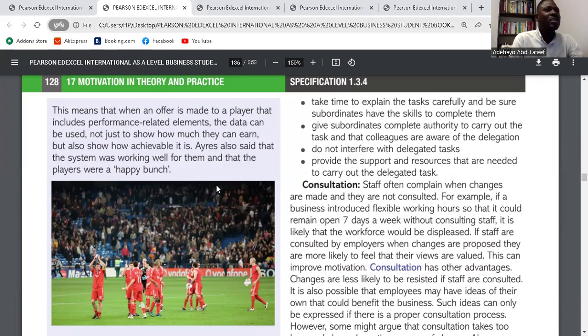So employees will be happy when they are given delegation or authority, because they have the skills to do it, they have the ability to do it. Don't give them what they can't do, or don't give them what you think they cannot do. Even when you train them, if they still can't do it, you don't give it to them. Yes. It will get them worked up and they'll be dissatisfied.